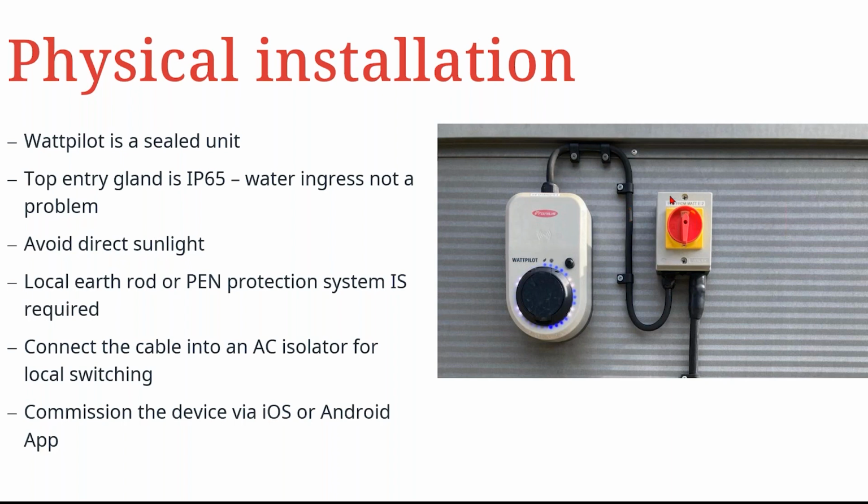I would still put all three phases onto the load side of the isolator. That way the cables are all secured and everything's a nice, tidy, neat installation. You do need to install an earth rod or PEN protection system if you're on a TN-S network, so please bear that in mind. And then finally, once everything's wired in, you do need to use the app to commission the device.